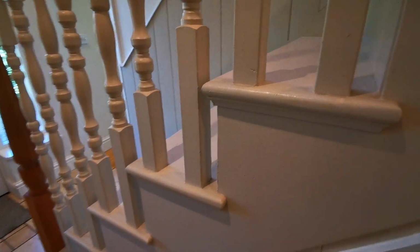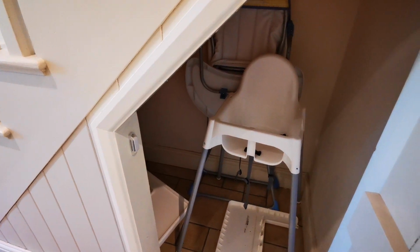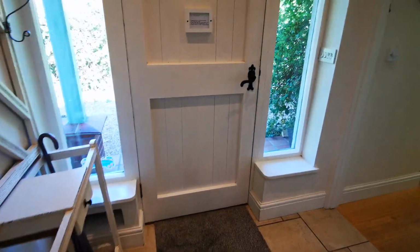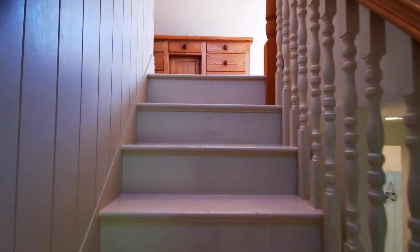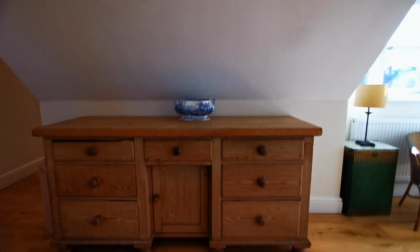Okay, under the stairs, just to show you, we've got the 2, 3, 4, I think we've got 5 in total high chairs for visiting toddlers. And then we're going to take you upstairs, which is, here we go, access to the further 2 bedrooms. We'll go to the 2 smaller ones first.